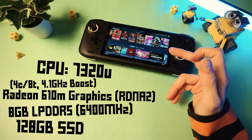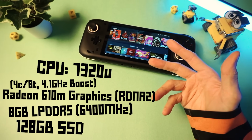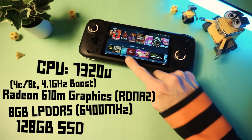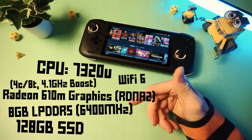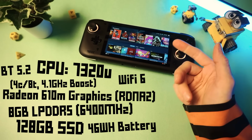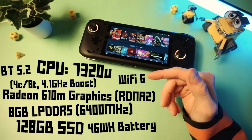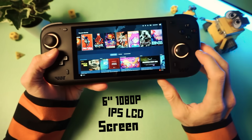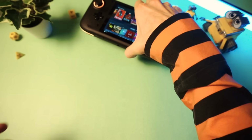And then we get 128GB of SSD storage, which is like nothing. So you should definitely expect to be adding extra micro SD card storage. We do get Wi-Fi 6, Bluetooth 5.2, and a 46-watt-hour battery, which is a pretty big battery considering that we're on a low-power chip here. And we do get a nice big 6-inch 1080p IPS LCD screen, which I can confirm is absolutely beautiful.